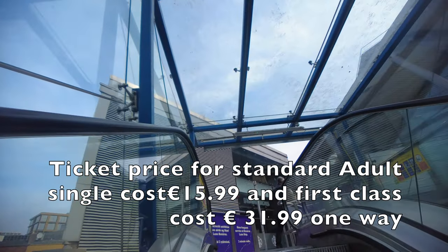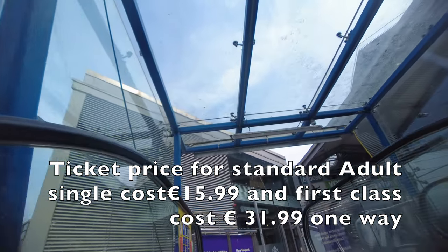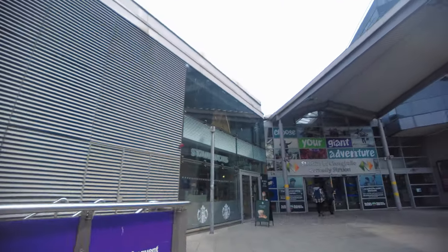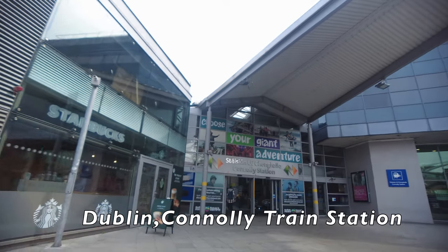And the ticket price for a standard adult single costs €15.99, but our journey today is first class, and one way it costs €31.99.